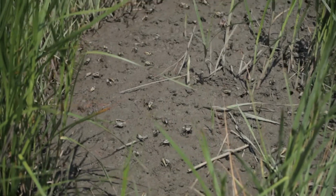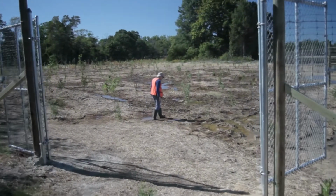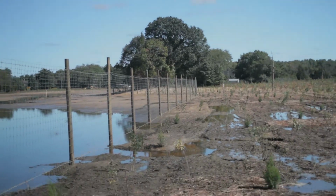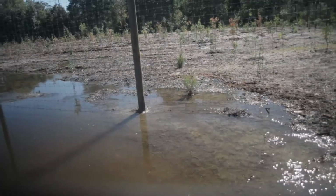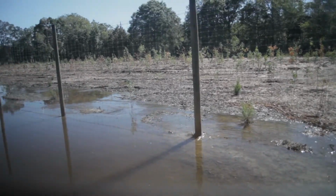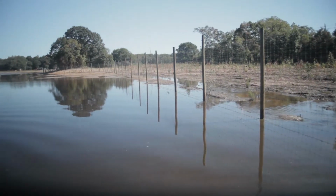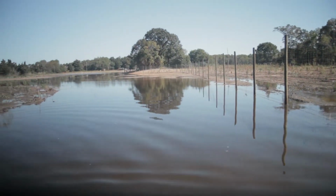At the upper end, it involves creation of freshwater, non-tidal forested wetlands, which transition into a brackish wetland, which is where you have some influence of salt water or tides. So the plants that grow in those brackish wetlands have to be tolerant of the salinity. And then at the low end of the project, it transitions into a salt marsh, which is flooded regularly.